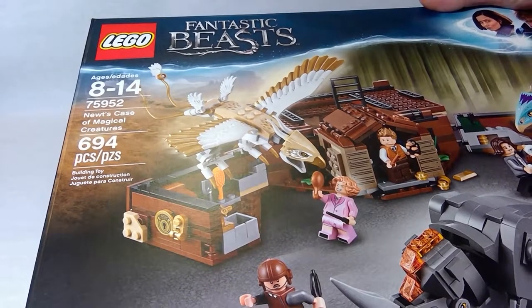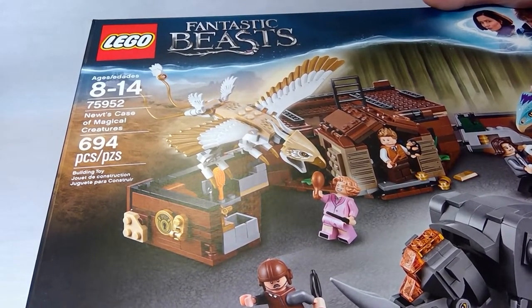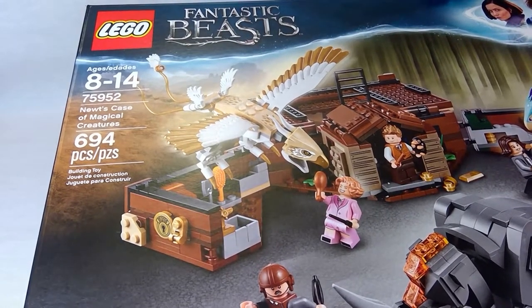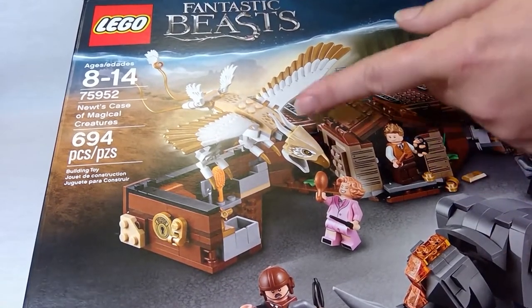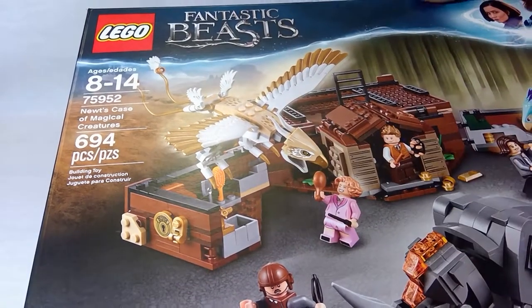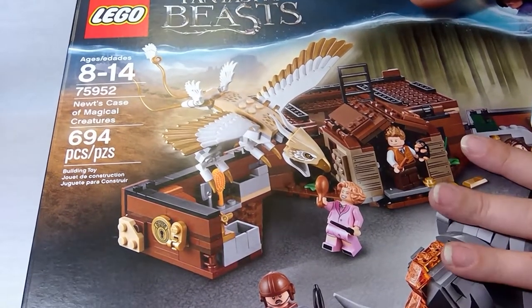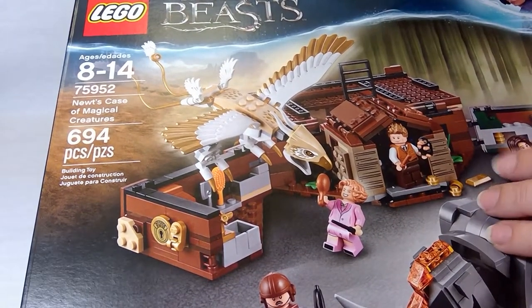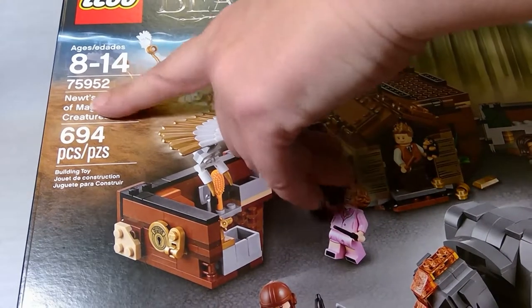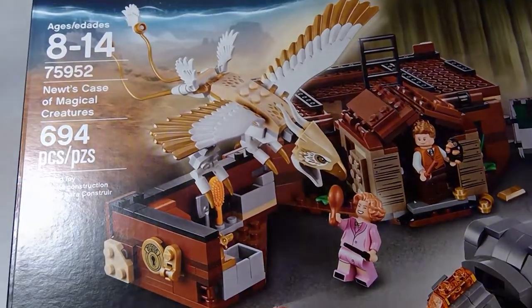the Fantastic Beasts Newt's Case of Magical Creatures. I thought this one looked pretty cool because of the creatures, but also the playset folds up into a suitcase. Reminded me of the Lego Ideas Once Upon a Brick set, which is really cool too. So this one is set number 75952, and it's got almost 700 pieces.